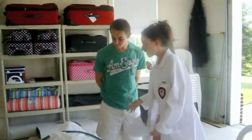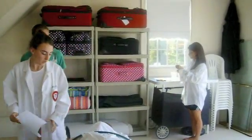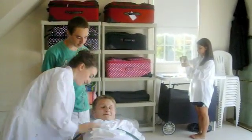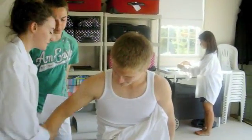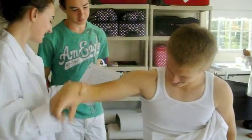So now we're going to talk about what happens when he contracts his muscles as a normal person. Oh, big guy. All right, this is his arm. Can you flex for us? All right, thank you. That's good.